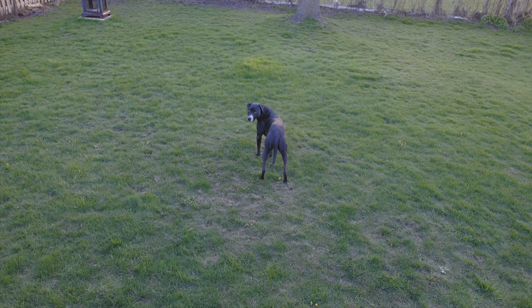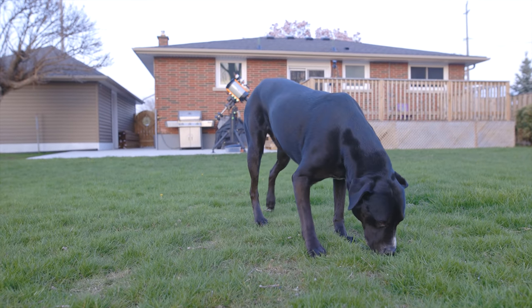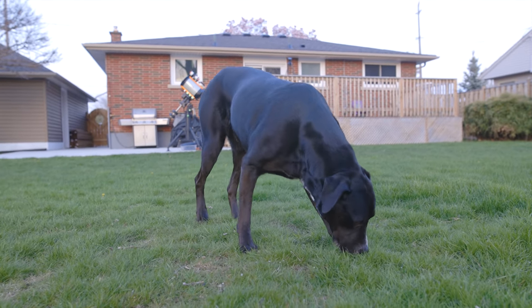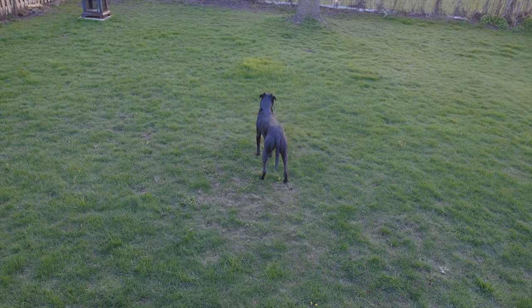Rudy, what are you doing, buddy? He's such a good dog, but he has a bad habit of eating things off the ground, and I don't know what he's pulling out of the grass, sticks, something, but he's just been poking around eating stuff off the lawn, and it's not good. Rudy, no more eating stuff, okay? You be a good boy.